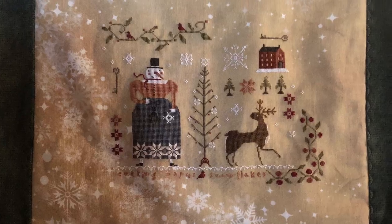However, I finished one, and I FFO'd it, and I don't have it here. It's packed away. It was the paper snowflakes Brenda Gervais pattern that Michelle had gifted me for Christmas, and I finished it. I started it on a Saturday, and I finished it exactly 2 weeks to the day.